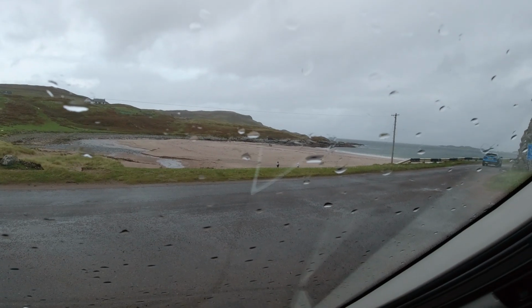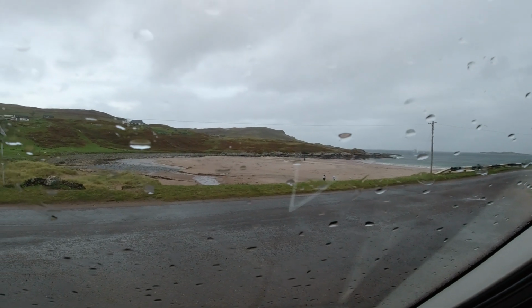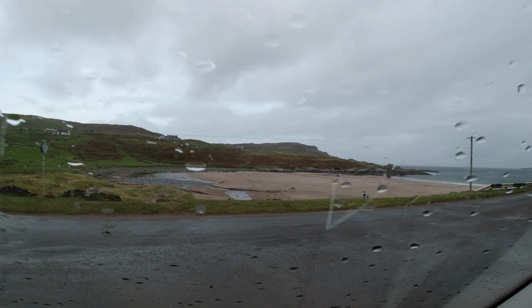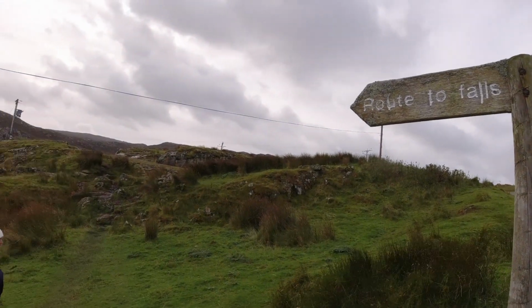We've just arrived at Clashnessie Beach and we're going to see the waterfalls known as Clashnessie Falls. This is Clashnessie Falls. It's quite windy and wet up here. You want a minimum of walking boots climbing up here. If you've got full waterproofs, that'd be handy as well. That's all I'm going to say. I'll let the pictures talk for themselves.